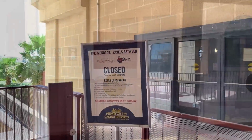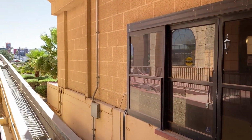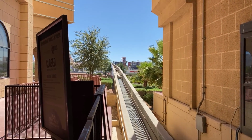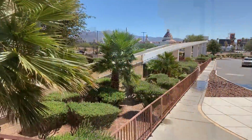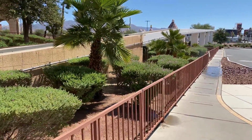The monorail, as I said, is closed. We saw the exit into the casino. This is the outdoor section. It's actually parked across the street at Primm Valley. We will check that out a little bit later. Let's take a walk around, explore a bit, and then I'll be back with you.